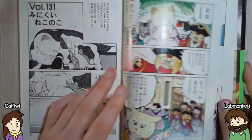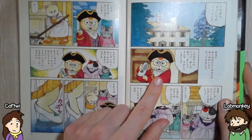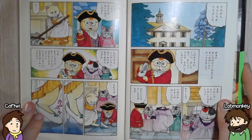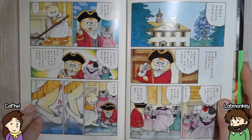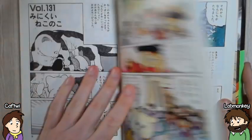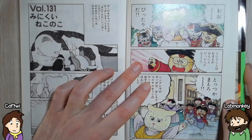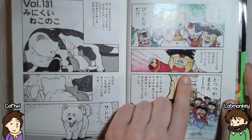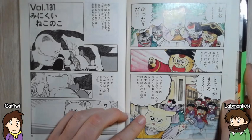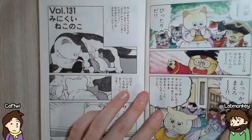Hang on. This is beautiful. I love the little bespectacled look, holding up the slipper. He's cute, isn't he? There are parody chapters, but they don't always go the way you think, because it's a gag manga. So he says, oh, the shoe fits, which means you're the one that stole the other one.